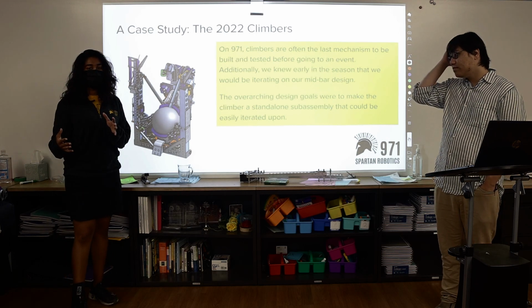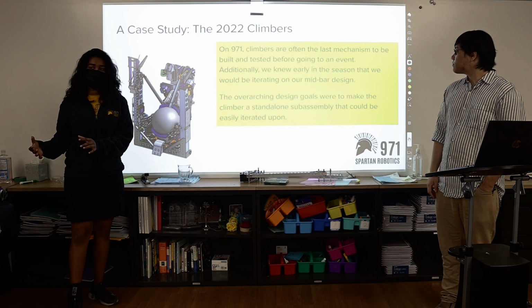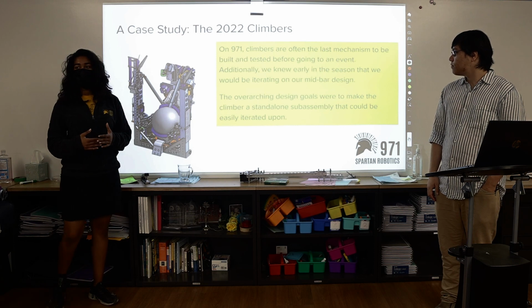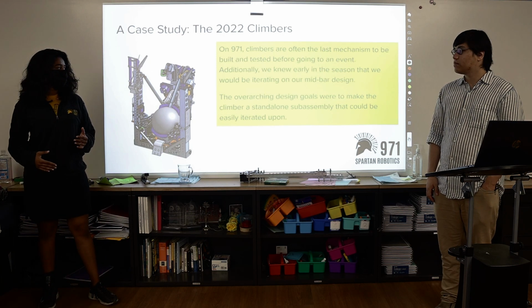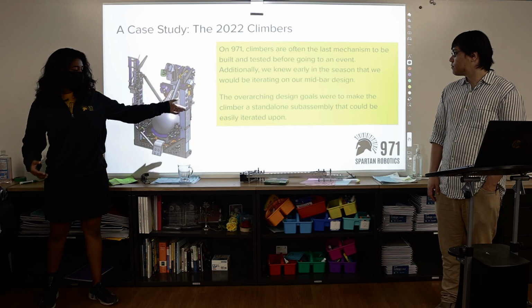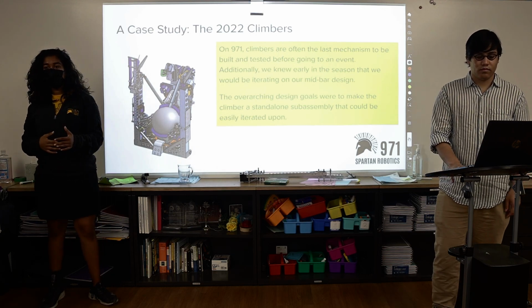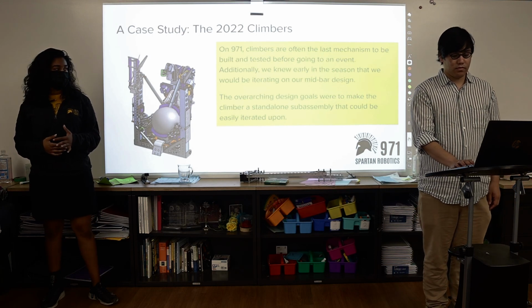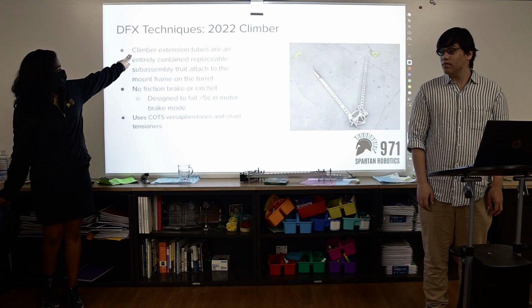We started with designing it, but throughout the design, we knew we were going to be the last subsystem on the robot. So that meant we needed to be modular, so we wouldn't hold up the progress and the time on practice fields and drive practice. So this was a design for iteration. We started off with a very simple mid-bar climb and planned to continue towards a more complex climb later in the season. So these are the climber extension tubes.